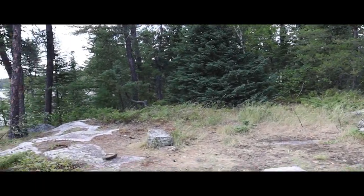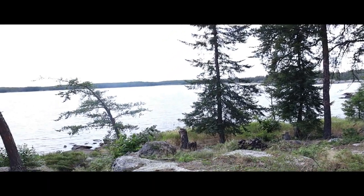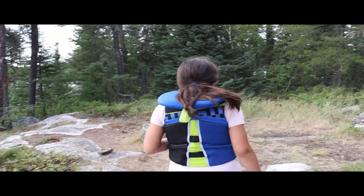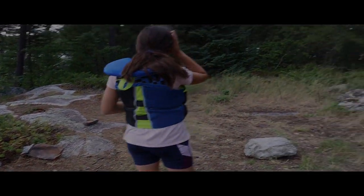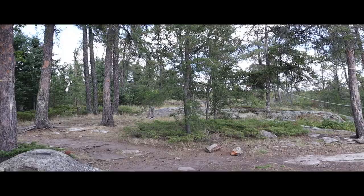This campsite had close to 200 feet of rope strung up in the trees and on the ground when we arrived. I think people have good intentions sometimes to leave it for the next person. However, it's good practice in the backcountry to pack out all the gear you brought in. Let's go take a walk back here.